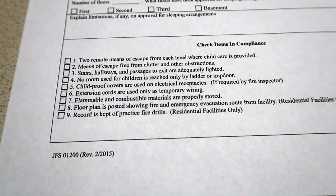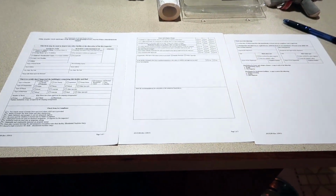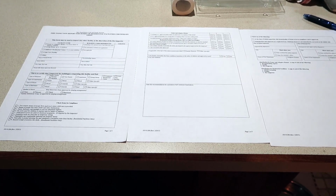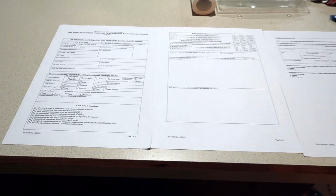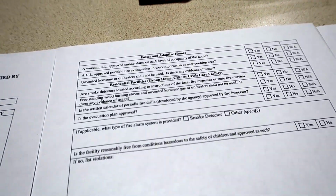We had to make sure all the stuff on this checklist was done, and all the general fire codes for the area. Got a little bit of work to do on this still, but I feel like we could get this done tonight. What we'll do is we'll actually go through all these items and check them off on the video. That way we can guarantee they're done.